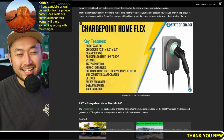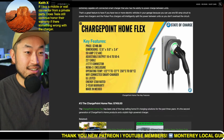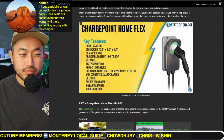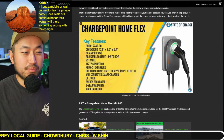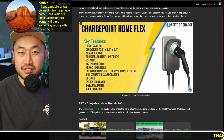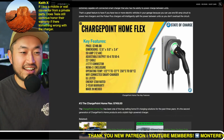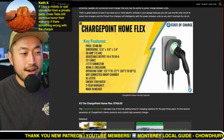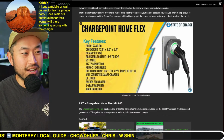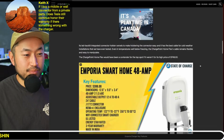The number 3 for them came with the ChargePoint. I'm not sure if I really liked it. I think I just didn't go with the ChargePoint because of the design of it, and I've seen these holders break on people. The reason I don't like it is because the last apartment building that we were in had 3 of these, and this one broke because of so much wear. That could be because people are just plugging in and not caring about it at all. But I wasn't really a fan of it, and that's why I did not go with the ChargePoint Home Flex.